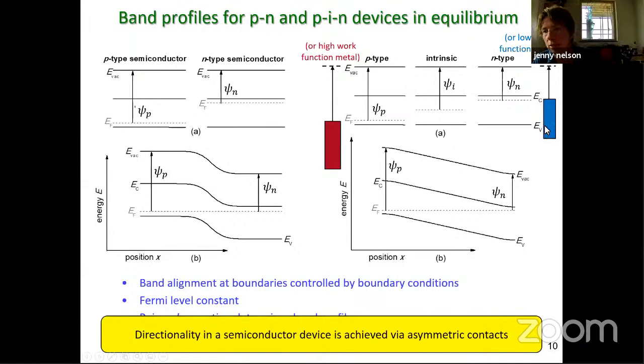So if we put together a high work function material, an intrinsic semiconductor, and a low work function material, and you line them up so that the Fermi levels all line up, you can see that's going to introduce tilt in the energy levels like this. And so here is one side, which is attractive to positive charge. This is the side which is attractive to negative charge.